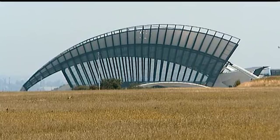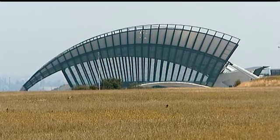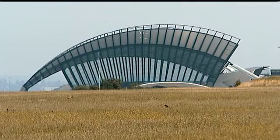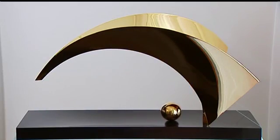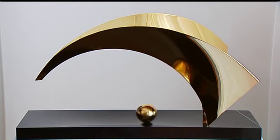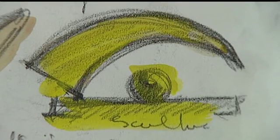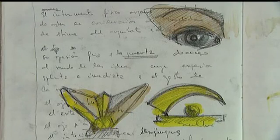The winning architect, Santiago Calatrava, has designed the station concourse as the required symbol. A monumental concourse visible for miles around, an expressive shape that everyone calls the bird. At the origin of this shape is a sculpture made by the architect 10 years earlier. It didn't represent a bird, but an eye.